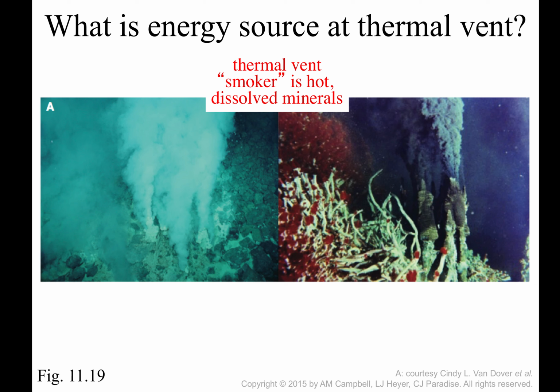Then those minerals fall out of solution, and they sort of look like smoke. So it's not smoke in that you would see smoke from burning something. It is just minerals that precipitate out of solution as the superheated water hits the cold water of the ocean. So the superheated water is in the bedrock, and then it hits the cold water when it comes out, and you get this sort of vent geography.